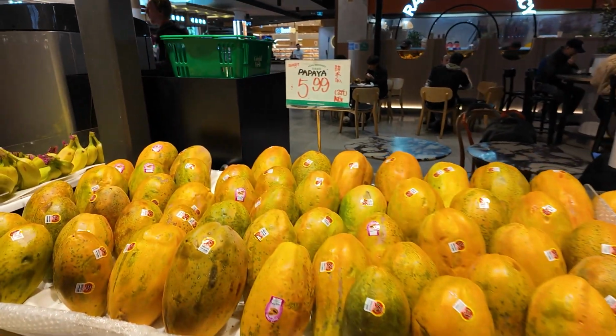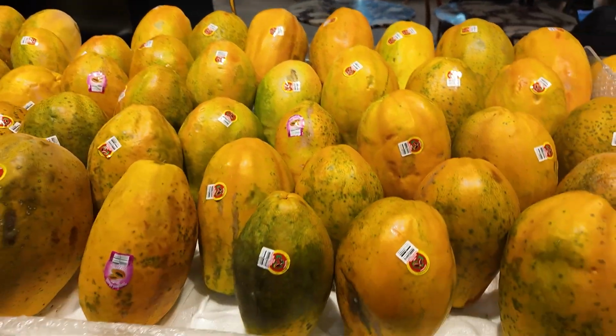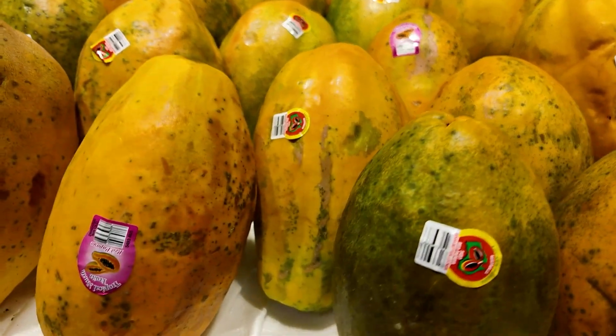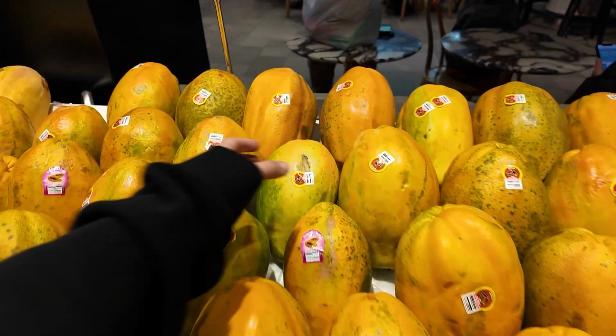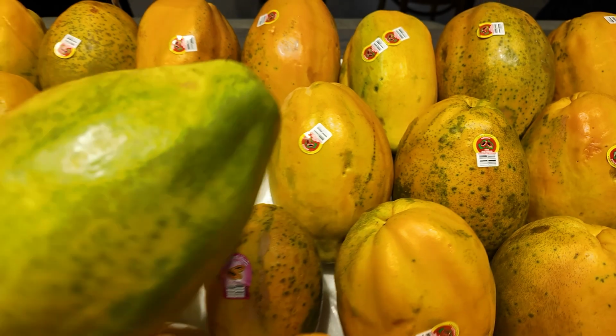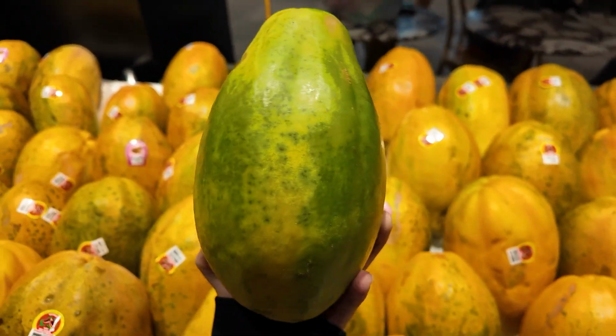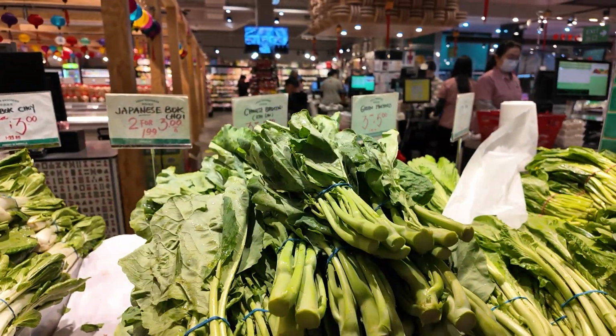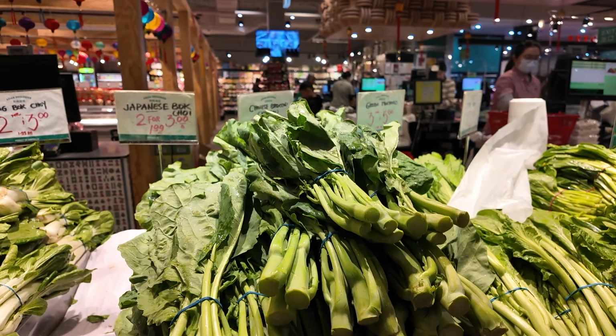And we've also got papaya. These are humongous actually, but this one's $5.99 per kilo, not each. So I'm just going to grab something that's kind of reasonably the same size. We're doing well so far. Let's go inside. Whoa, this is like fully stacked. Look at that. Wow, okay.